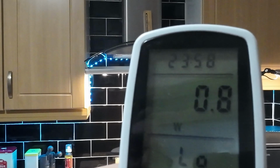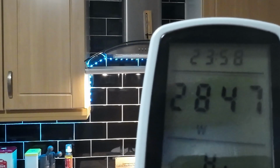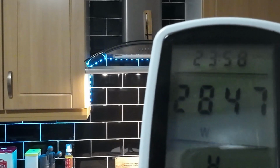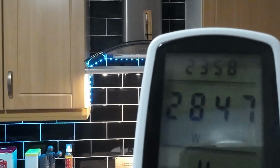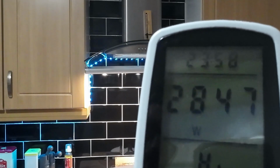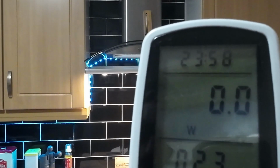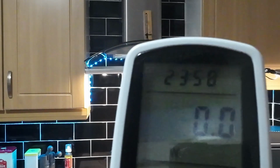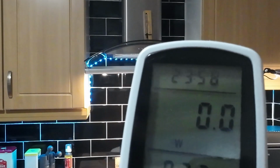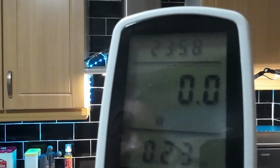Where are we? The low was 0.8 of a watt, maximum 2,847 watt, because we did use both sides. Now, one was on 180 and one was on 205, so this is going to be a higher reading. It's got to be, hasn't it? As you said, I put 30 pence in. Now that's cost 23 pence. How much? Yeah, that sounds about right to me, 23 pence. That's fair enough. That's about what we'd expect. So that's what that's cost.